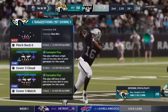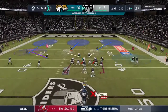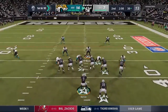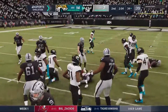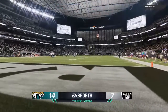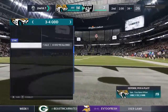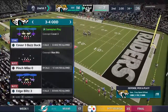1st and 10 at the 38-yard line. So how about that for a chain mover? They're all the way down inside the 40 now for 1st and 10. Here's Jacobs from the gun, and he'll get 3 down to the 34-yard line. That's the ball carrier, Josh Allen. We've hit the 2-minute mark of the 2nd quarter, 14-7. Brings up 2nd and 7 at the 34-yard line.